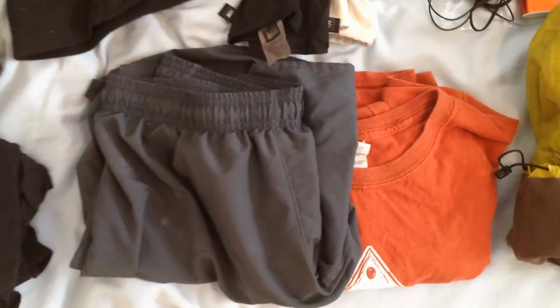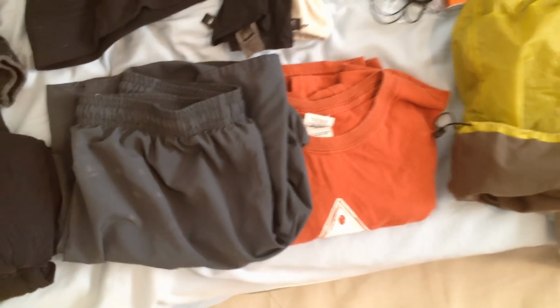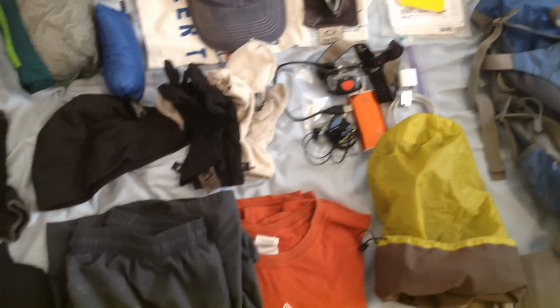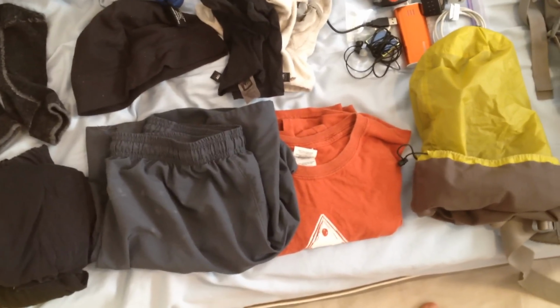Great. These are my town clothes. Now I didn't start with town clothes, but I realized pretty quickly that it's important to have them. It's one of those comfort items, but man, you're hurting if you're in town and you don't have any fresh clothes to change into while your dirty hiking clothes are in the wash.